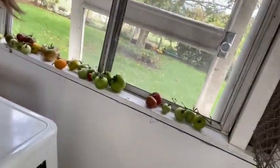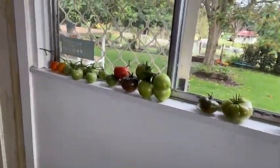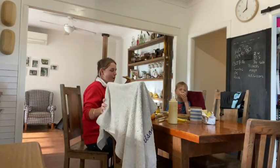Can I show them the windowsill one? Hi, I'm Brady. These are all the tomatoes on the windowsill. These ones are just waiting to be, like, good, aren't they? Yep. Yeah. Hey, Mom. Those guys must say, "Molly, Molly, that's a little tomato." Molly, Molly.